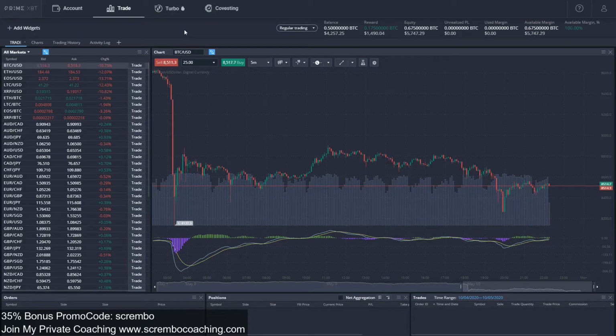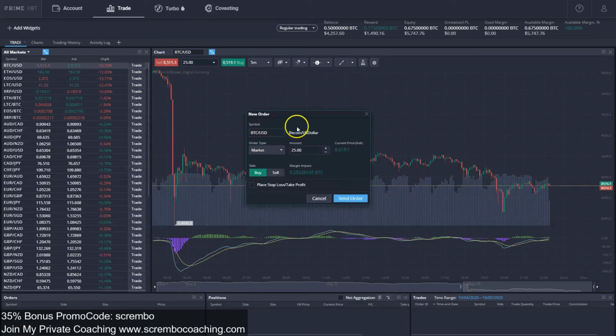Let's get into the trade that we would like to proceed and go ahead and complete it. I'm suggesting you to always click on this trade button right here in order to do your trade. So let's say that we want to do a trade where we enter Bitcoin long. So we don't short it.